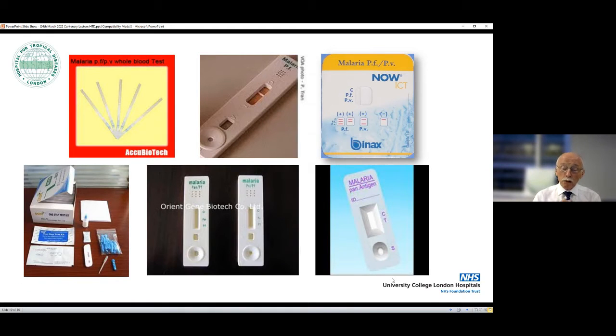Now, some countries buy 100 million RDTs a year. So when the biotech industry hears of those numbers, they all want a piece of the market. So there were lots of products. As an aside, this is the only one, the Binax, licensed for use in the US. It's the only FDA approved one. I think they're missing out on that. So they would not be allowed to use any of these others.